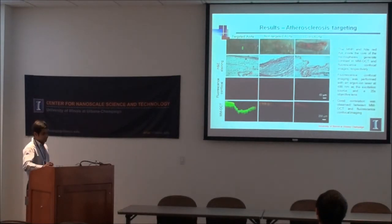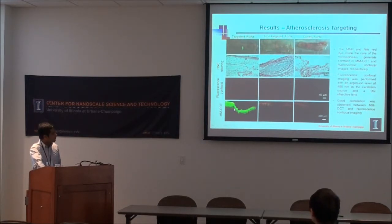So these are some representative images. In the first column is the targeted aorta, in which we use targeted microspheres. In this case, we see a very strong contrast in the MMOCT image, and this correlates very well with the confocal imaging and the histology. In the non-targeted aorta, in which we perfuse microspheres that were non-targeted, we don't see any strong MMOCT signal. We see a very weak MMOCT signal, which suggests some non-specific binding. And in the control aorta, we don't see anything.